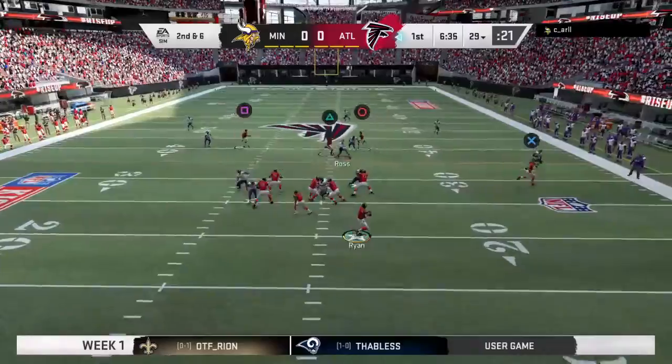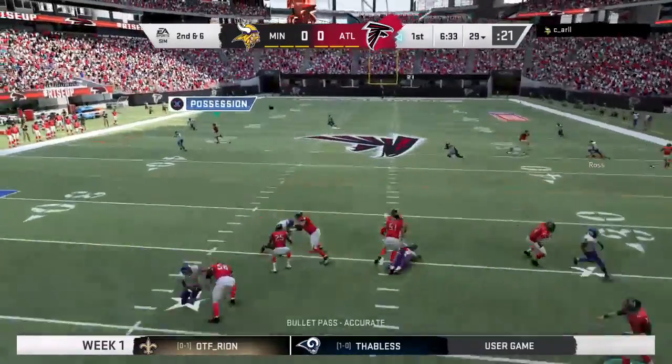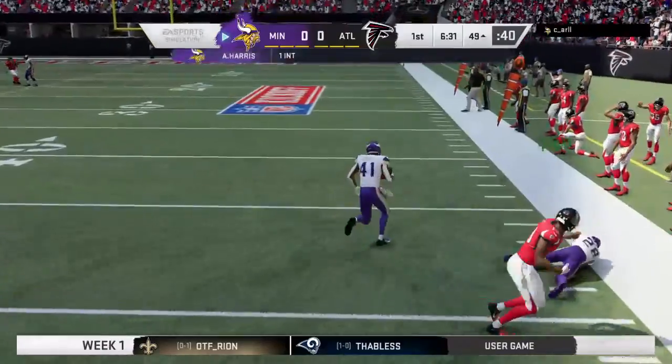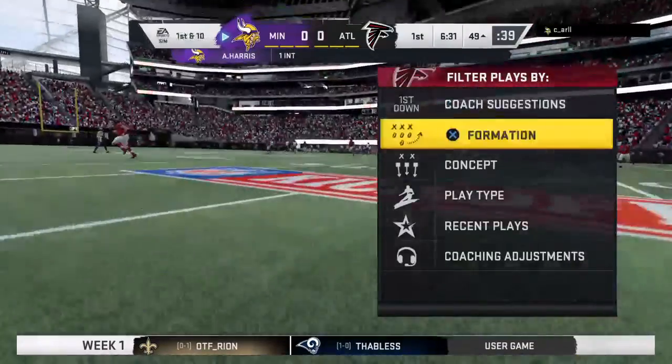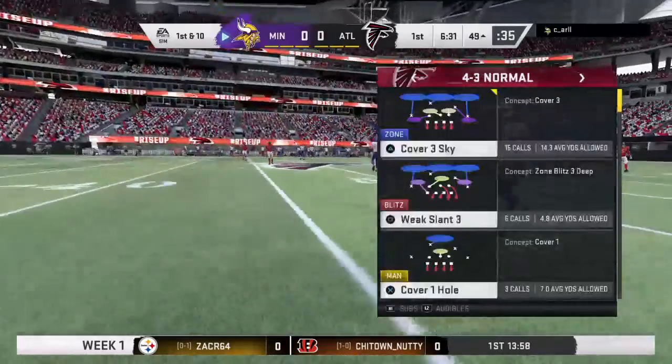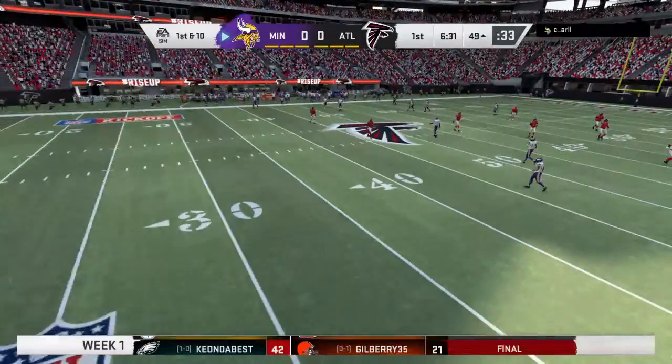From the 29, Ryan. Into double coverage, and it's intercepted. Picked up by Anthony Harris. And they'll set up shop right near midfield at the 49-yard line.